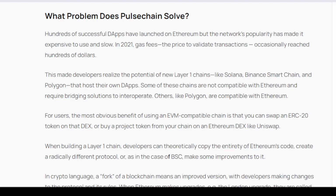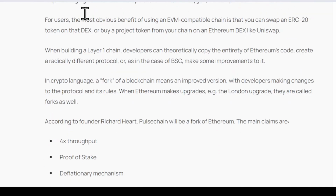When building a layer 1 chain, developers can theoretically copy the entirety of Ethereum's network. So they can create a radically different protocol, or as in this case, BSC, make some improvements to it. So they're talking about copying the whole code, ladies and gentlemen, which means that you're going to be able to copy all of the tokens and everything that it does. So in crypto language, this is what is known as a fork, okay?